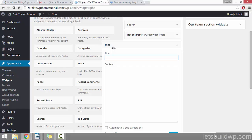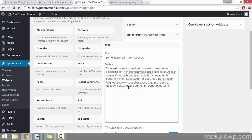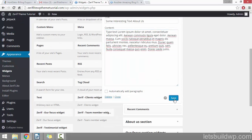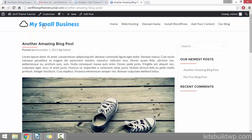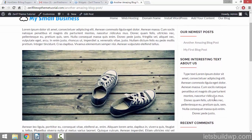So I'm just going to type a title like Some Interesting Text About Us, and then in the main content area we could just type in some text. To save some time in the tutorial, I'm just going to paste some text in, but you can literally just type it with your keyboard. Once we've added any text that we're going to add, we can just click Save. Then when we visit our site and refresh the page, we'll see here that the text appears in the sidebar on the right hand side.